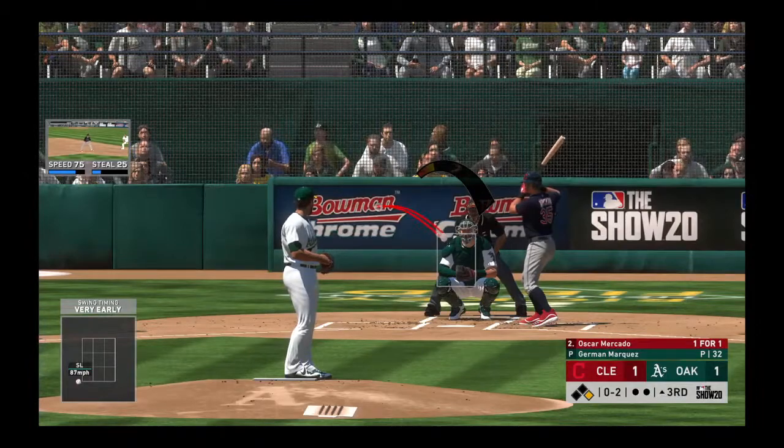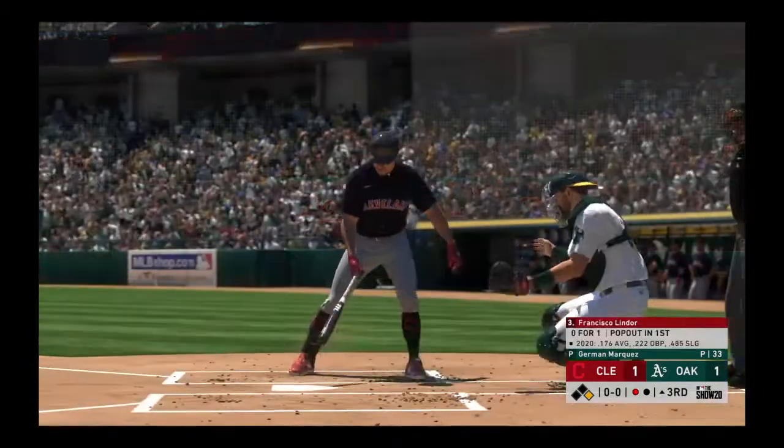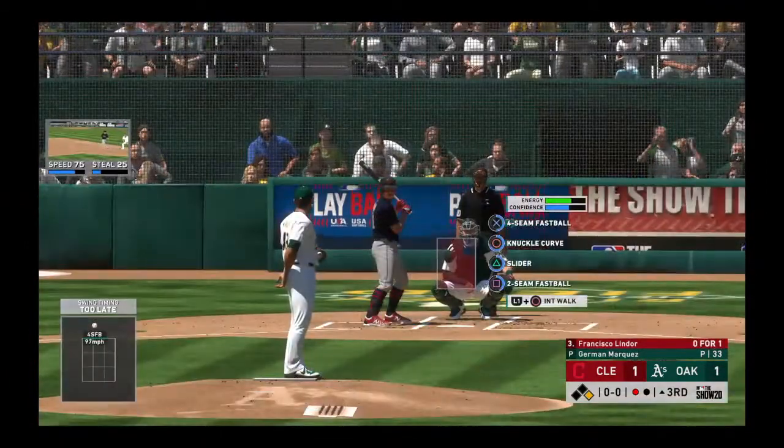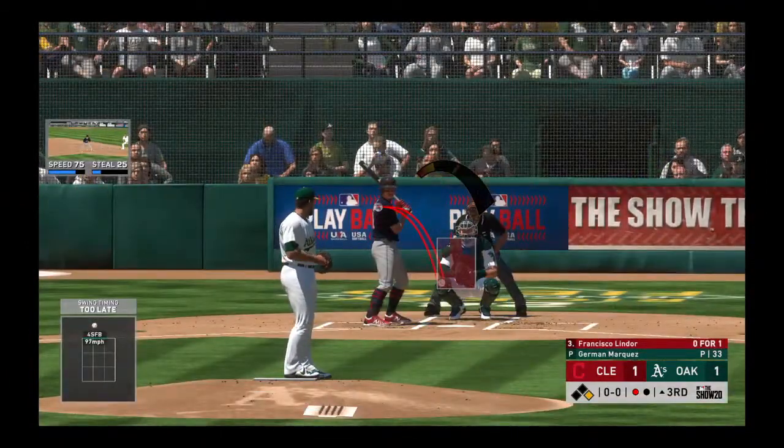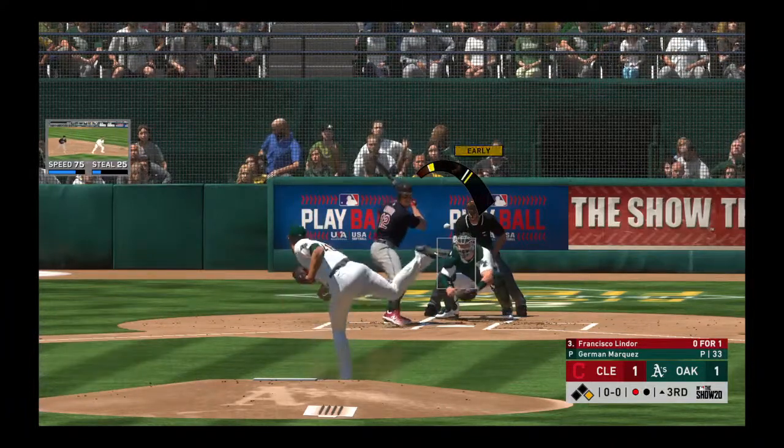Does he come back with yet another? Hey, not normally a good plan to throw 3 consecutive sliders in a row. This guy's slider is so good, I think he might throw it again. So he ran the fastball by him for the punch-out. Oscar Mercado becomes the first out of the inning.